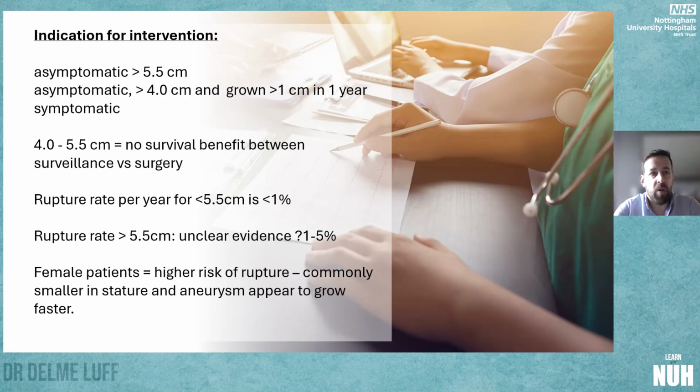So when do we think, other than obviously the size of the aneurysm, patients will be considered for an operation? If the aneurysm is bigger than 4 centimeters, asymptomatic but growing fast, so more than 1 centimeter a year, they will be considered for an operation. Or if patients are symptomatic, so classically lower back pain or abdominal pain in combination with an aneurysm.